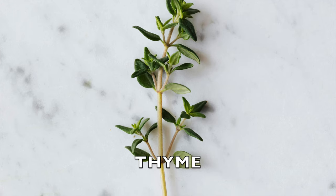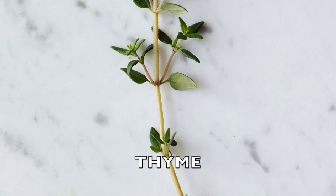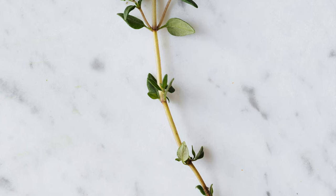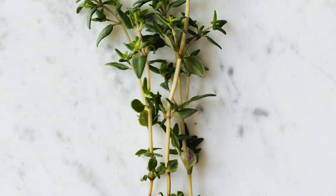Thyme is an herb known for its fragrant leaves and small flowers. These flowers come in different colors like white, pink, lavender, or purple, and bloom from late spring to early summer. These plants are usually between 6 to 12 inches tall and spread about 12 to 18 inches wide. It's good for hardiness zones 4 to 9, depending on the type.